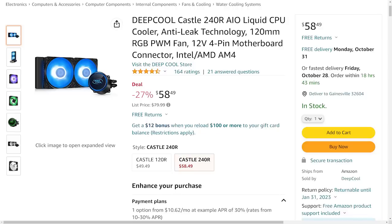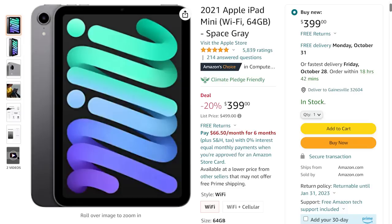We've got some great deals for you, starting with the Deepcool Castle 240R, an AIO liquid CPU cooler going for only $58.49, which is 27% off. And next up, we have the 2021 Apple iPad Mini. The 64 gig Wi-Fi version is currently going for only $399, which is 20% off, or a whole $100 off.